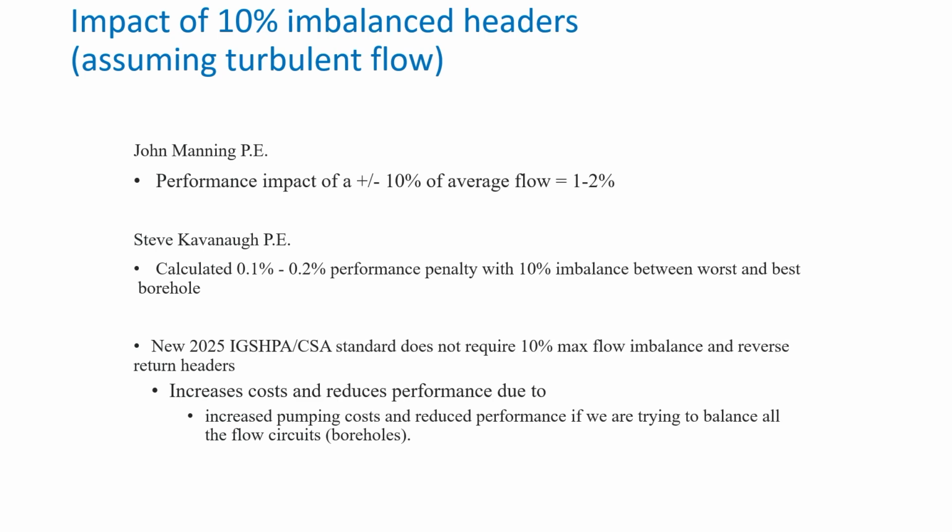And what is the potential negative impact of balancing this more? The time, the cost of running the return header. Increased pumping power. So, as a matter of fact, the committee decided we completely leave it out because we don't want to stifle innovation. And we don't want to dictate designs that way. So it's not in the standard anymore that you have to have balanced flow.